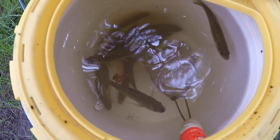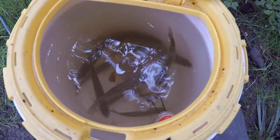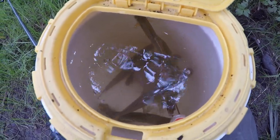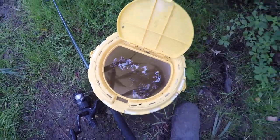Okay, like I said, I got a bucket full. There's one right there. Looks like I might have to change the water out here. These guys die real easy, so hopefully they survive long enough for me to catch some fish on them. Otherwise, they're turning into cut bait.